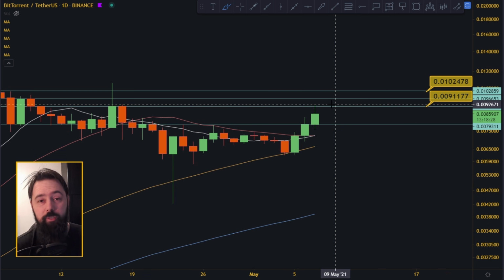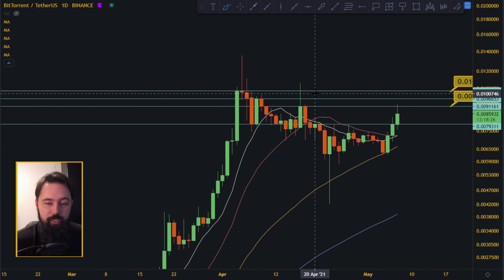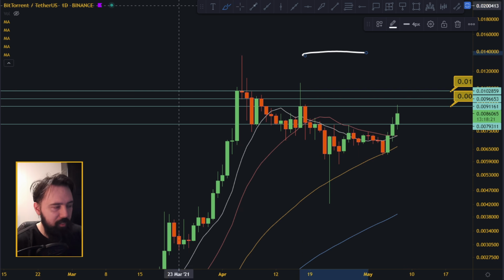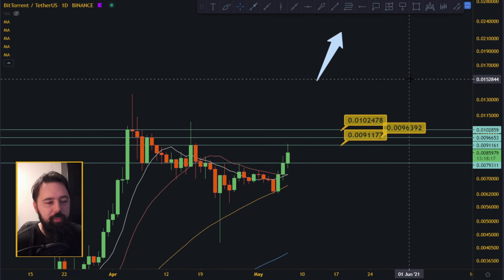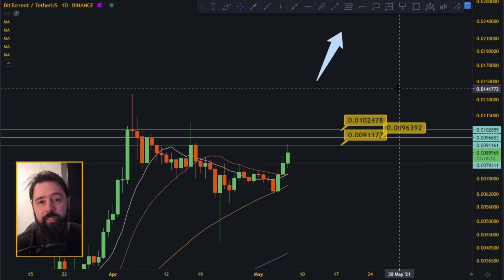It will maybe go just sideways. But technically, we are super bullish. We are looking at the resistances up here. Once we get above the resistance, we're going to talk about the next target, where the next target might be. But right now, those are the resistances at 91, 96, and 102. And look, this looks super bullish.